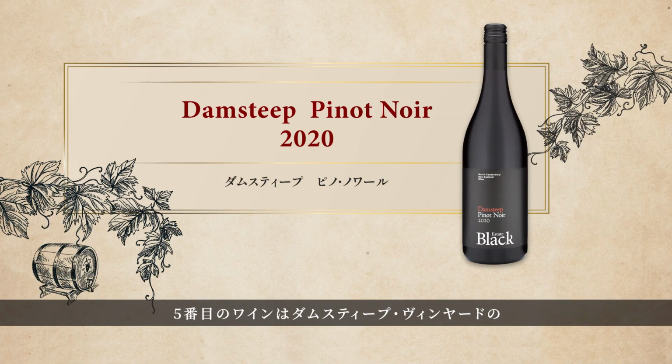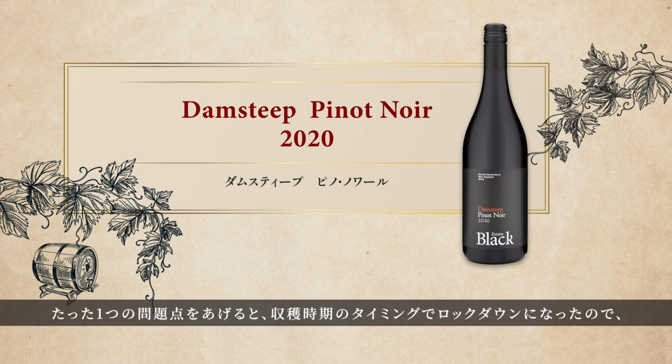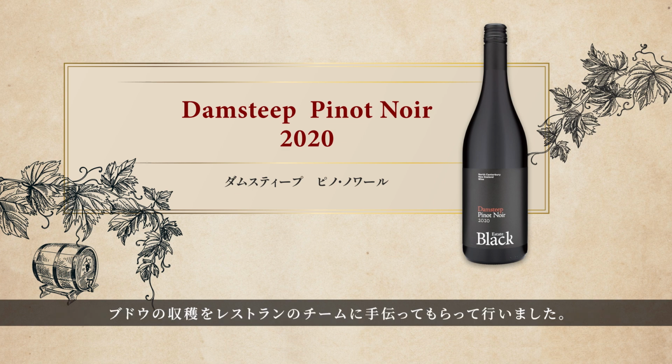Damstep Pinot Noir is wine number 5 from the 2020 harvest. This harvest was a very kind harvest. We had very settled conditions at spring, mild and warm conditions during summer, and then very calm conditions in autumn. The only problem was that when we came to harvest the grapes, the country was shut down with COVID, so we had to harvest the grapes with our restaurant team.